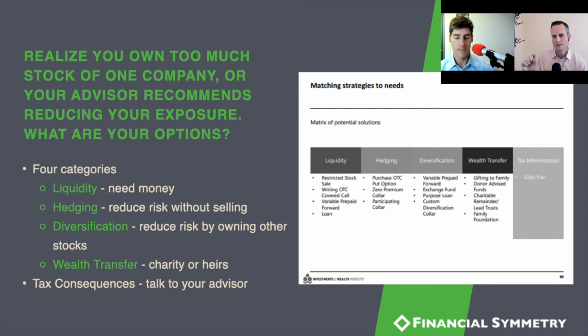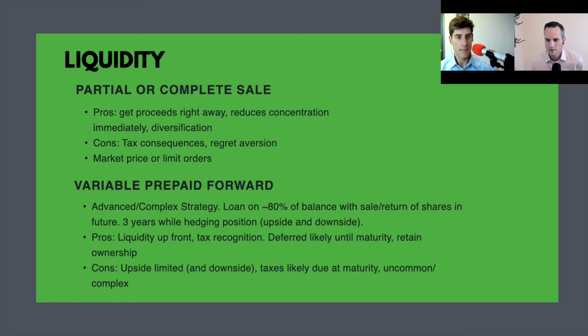So let's talk about those categories in detail, and dive in first to liquidity and some of your options there, if that's the need that you have. Exactly. You need money for whatever, you're buying a house or putting the kids through college, and you need access to cash. This is the easiest choice, just to sell it. So you can just sell it all.